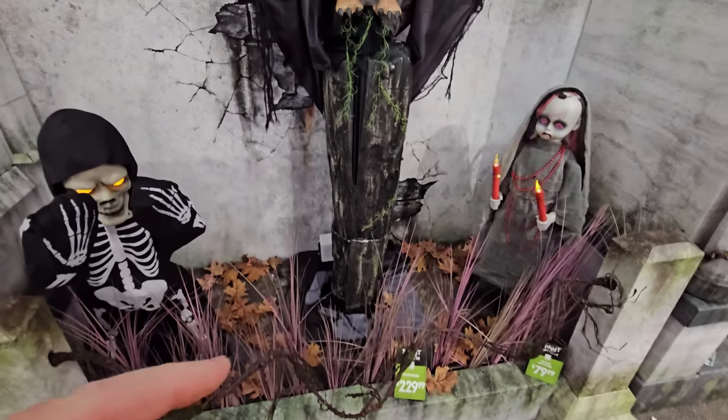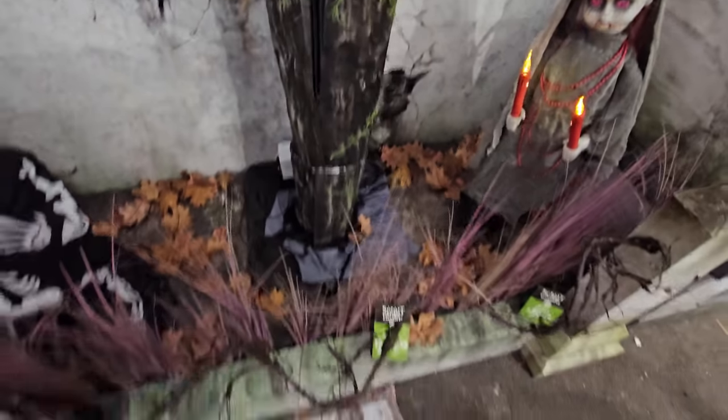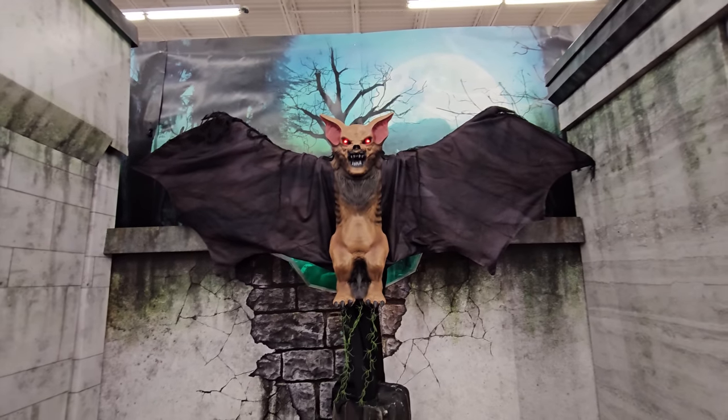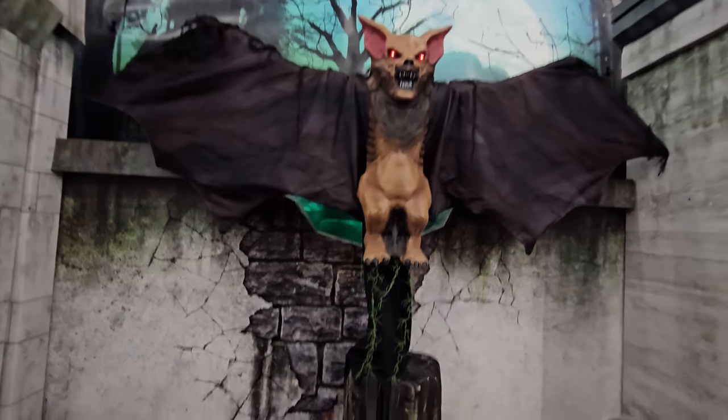We got Desmodus. Uh-oh, looks like he's having some problems here. Let's see if we can get him going. Come on, Desi. There we go. He actually worked pretty good. I didn't think he was going to work since he has that little split going on there.